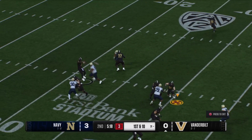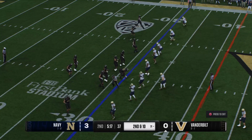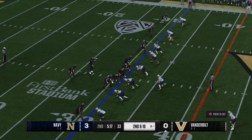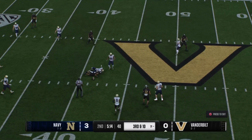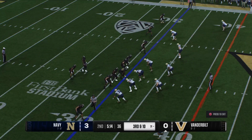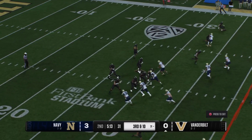Looking to move it through the air. He just got rid of that one to save the down. Didn't see anything he liked. Let's see what they've got on 2nd down. Misfired on the last play. They'll go back to the air. And that's going to be incomplete. A lot of contact on the play, but no flags. It'll be 3rd down. They line up, and it is a long way to the sticks from here.